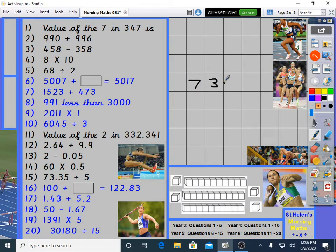73.35. We're going to divide it by 5. How many 5s in 7? Just 1, remainder 2. 5s in 23, 4, remainder 3. Don't forget that very important decimal point. 5 in 33 is 6, remainder 3. And then we have 7. 14.67. That's her shot put personal best. That's how far she can throw this very heavy little metal ball. 14 and a bit metres. 14.67 metres.